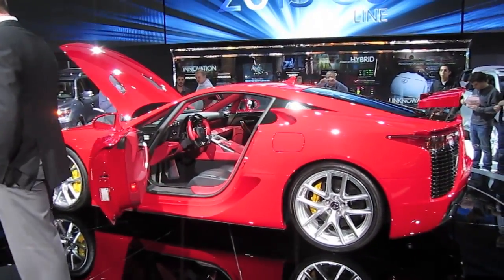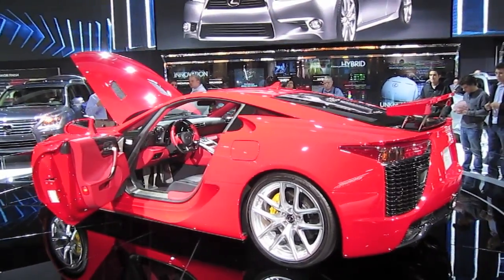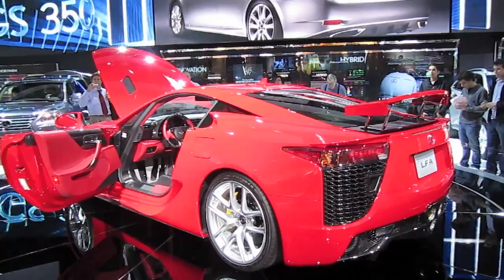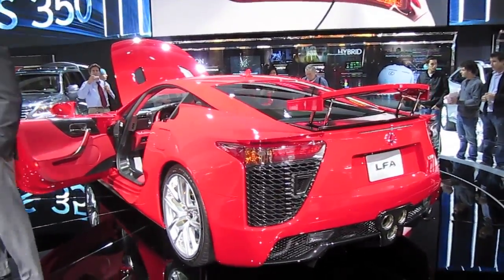$375,000 for the base price. But you're not only just getting the world's first Lexus supercar, you're also getting an exotic car. This, again, only 500 built, 170-ish coming to the U.S. And this is number 144 that you get to see here today at the North American International Auto Show.